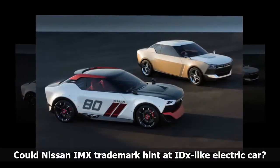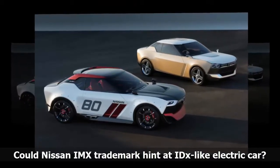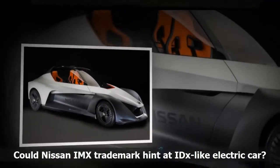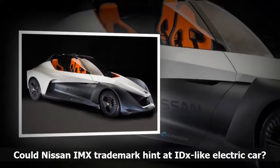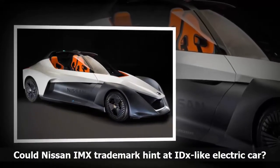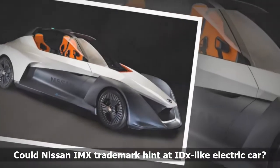Of course, there are also rumors of Nissan unveiling an electric SUV concept at next month's 2017 Tokyo Motor Show, sharing a platform with the recently revealed second-generation Leaf, so it's possible the IMX name could be used for this concept.